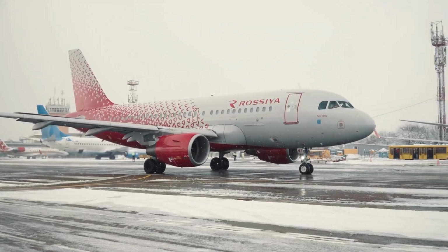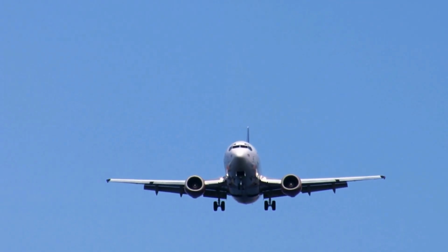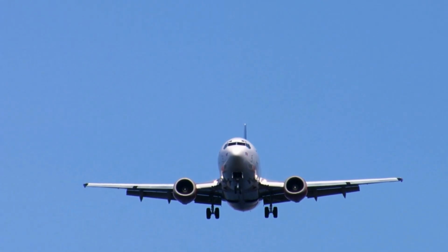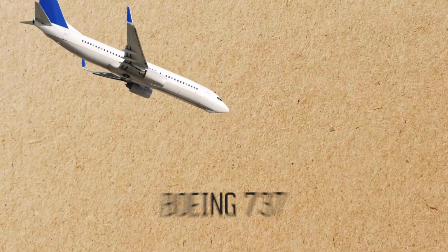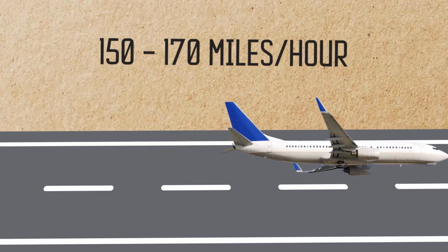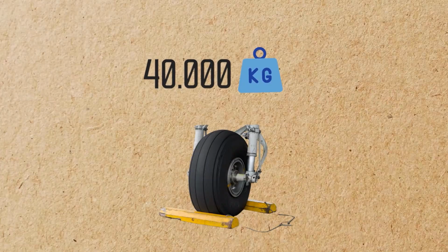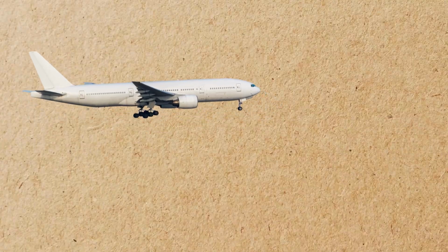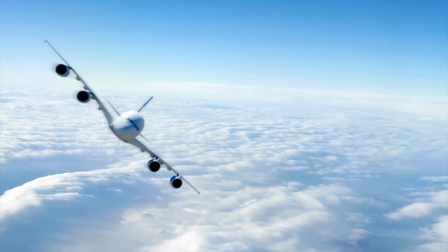Aircraft tires differ significantly from those used in other vehicles due to the unique and demanding conditions they face. A typical passenger aircraft, such as a Boeing 737, lands at speeds around 150 to 170 miles per hour and supports a load of approximately 40,000 kilograms per tire. For larger aircraft like the Boeing 777 or Airbus A380, the load and speed requirements are even higher.